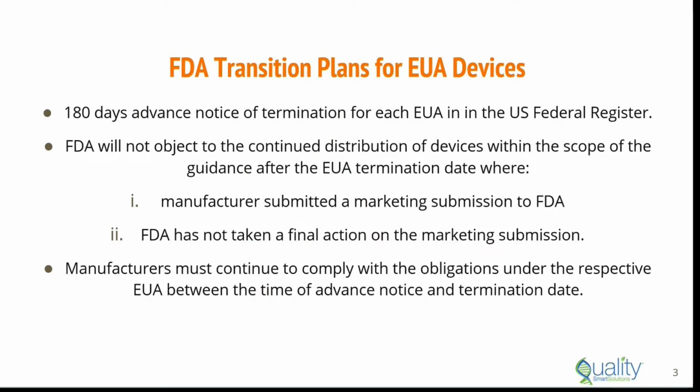Then what is the FDA transition plan for EUA devices? FDA will provide an advance notice of termination for each EUA in the US Federal Register 180 days before the final termination date. FDA will not object to the continued distribution of devices within the scope of the guidance after the EUA termination date, where, 1. the manufacturer submitted a marketing submission to the FDA and had it accepted by FDA before the EUA termination date, and FDA has not taken a final action on the marketing submission.